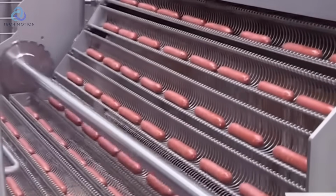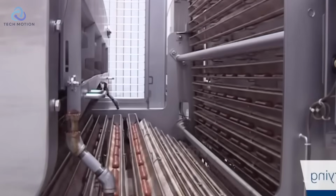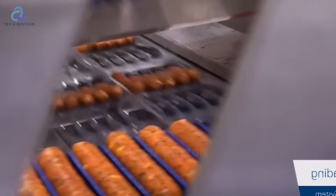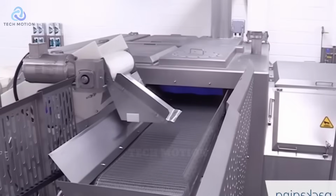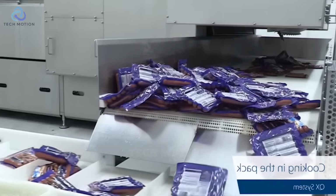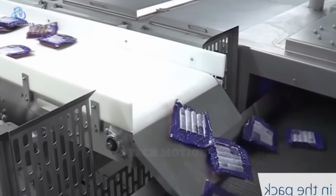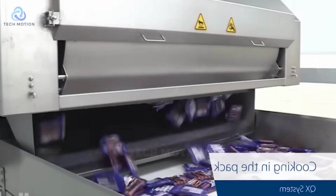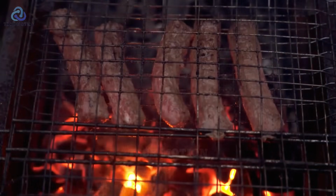Now comes the real flavor test. The moment when a pale, soft sausage turns into something golden, smoky, and irresistible. Depending on the style, sausages are either steamed, smoked, or sometimes both. And this step, it's not just about cooking, it's about chemistry. Steaming locks in moisture. It firms up the meat, bonds the fat to the protein, and creates that tight, springy texture we all expect when we bite in.